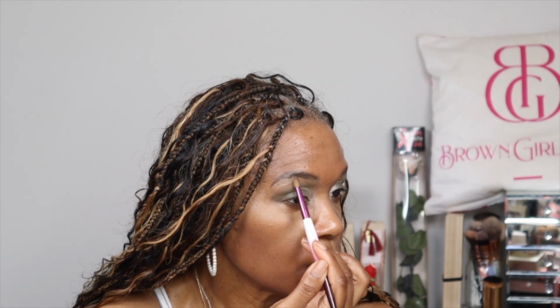And now we're going to smoke out that lower lash. But first, let me grab a pencil. We got to have the sharpest tool in the box. All right, let's line. Now we're going to go back, Cinder once again, and smoke out that lower lash line. Yeah, we like it. We hit our brow bone with Zephyr again to give a little bit more highlight to the eye.